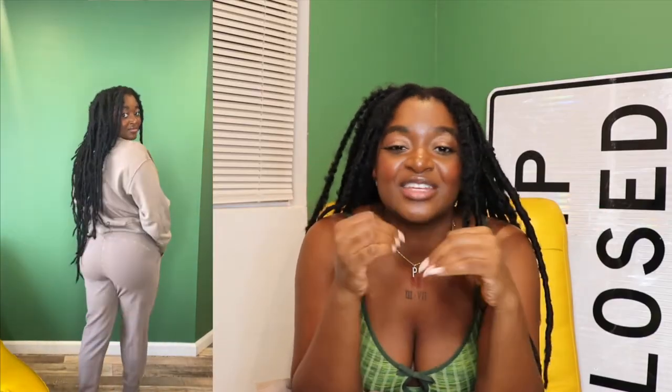All right, moving right along. This is a Joylab sweatsuit. Baby, bae. When I tell you, I didn't think this was gonna be cute. I didn't think I was gonna like it. I didn't think it was gonna fit. I didn't think I was going to enjoy this at all. This is it. This set is it.